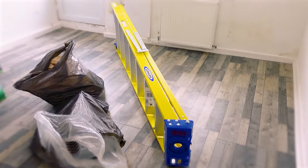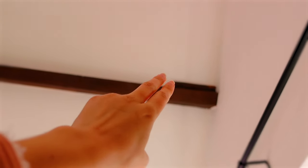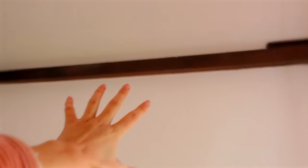Apparently the ladder's arrived and it's huge. I ordered it yesterday. Oh no, it's not huge. That's about what I expected. Okay, it's quite big. So the hope is that the ladder's just gonna slide in that gap there and then sort of slide back here and then there and then there. We need the ladder to be able to get to these beams because we wanna try and protect them, sand them down, make them nice. Here's what it looks like.